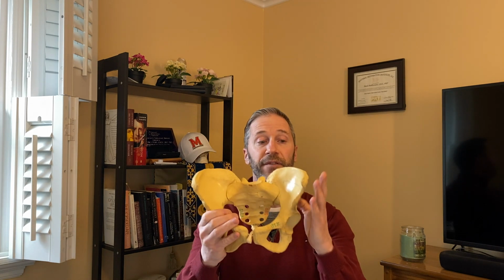Number 2, pathology. Pathology is when you have range of motion that you shouldn't have under those conditions. So for example, if you have a pelvis that's forward on the left side, in that position, your straight leg raise, which I'll show you a picture of, should not go past 90 degrees. It shouldn't go much past 70 most likely.